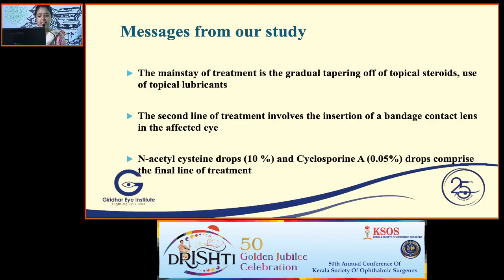So the main messages from our studies: always gradually taper the steroids. Initially we try to taper weekly and see whether she is getting recurrences. If getting recurrences, then taper very slowly over a period of 2 to 3 months. But we have to be very careful. We have to educate the patient. If the patient is not willing for follow-up, you have to be very careful about starting low-dose steroids for the long term, like 2 to 3 months.